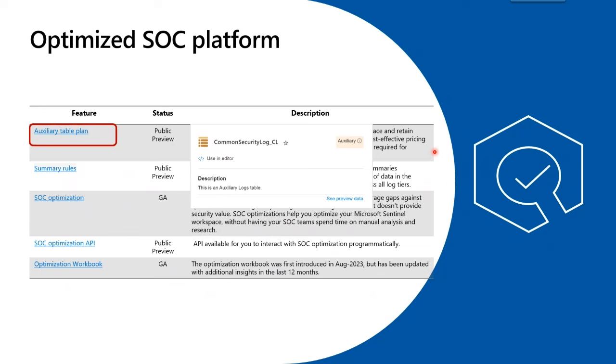So feel free to give it a try if you have any use cases where, for example, you have logs which are high in volume and low in value, that you might use for investigation purposes only and not detection. Or maybe you have logs used for compliance purposes, that you might need to store for the long term and might not want to access frequently.